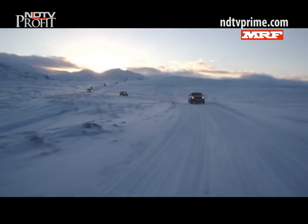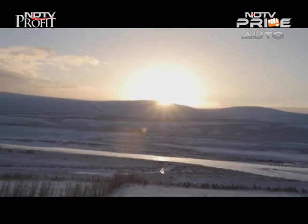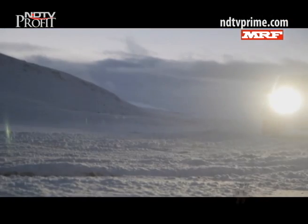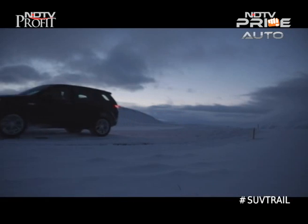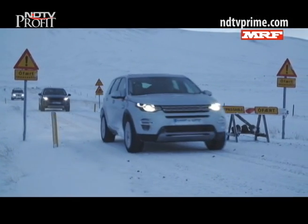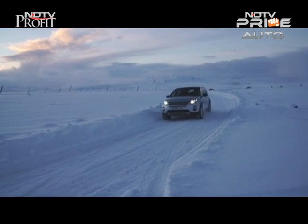Yes, it's a special day, all right. We have the first and exclusive review of this car for you. The Discovery Sport is built on a modified Range Rover Evoque platform. 20% of its structure is made of high-strength boron steel. That's more than any Land Rover, and many of the Land Rover staples on it have been updated.